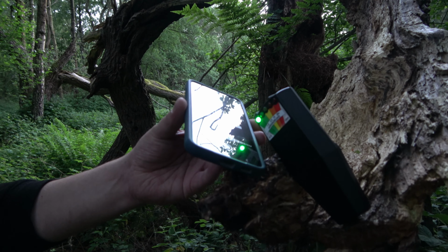Hopefully that's... that sounded like that was loud. K2 flashed as well. Did it? I think it did anyway. It's kind of out the corner of my eye.